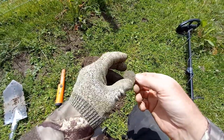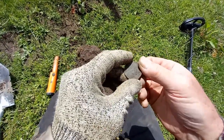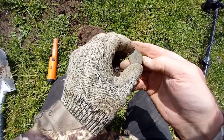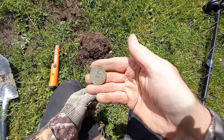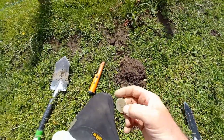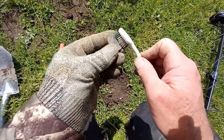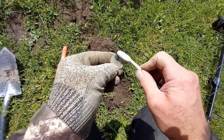Yes, it's a big old coin. That's, wow, that's a funny shape. Wow, what is that? Look at that, look how much shaping that is. Get the old toothbrush on it, see if we can get some kind of detail. Hang on, is it George V? Yep, it's George V.